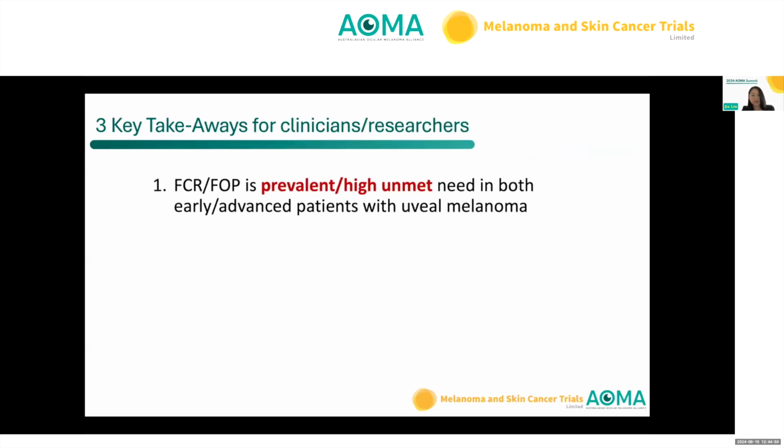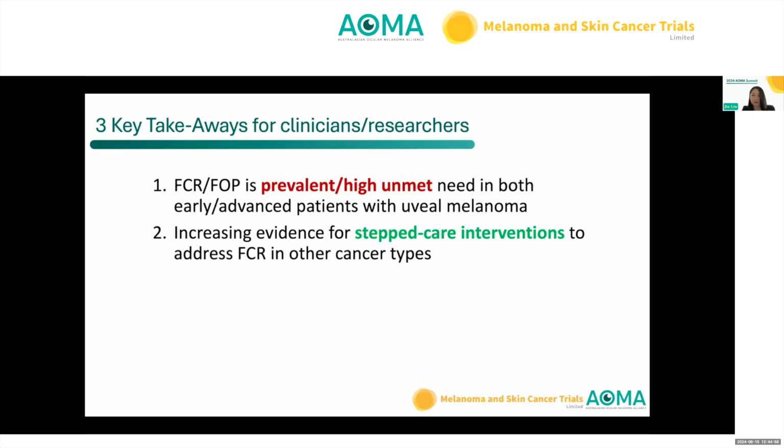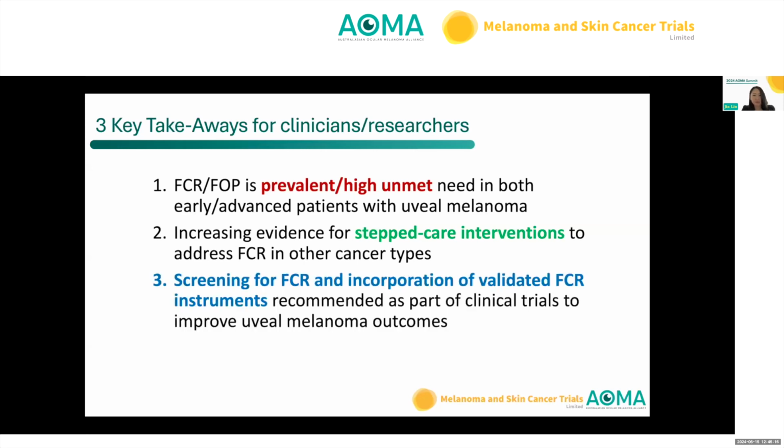For clinicians and researchers, fear of cancer recurrence is a prevalent and highly unmet need, especially in rare cancers like uveal melanoma, and with the advent of trials and better technologies such as ctDNA, we also need to be addressing these unmet needs in our research. Increasingly in other cancer types, there's evidence for stepped care interventions to address FCR. And I would encourage those doing research to implement instruments that are now validated for measuring FCR and fear of progression as part of your trials.